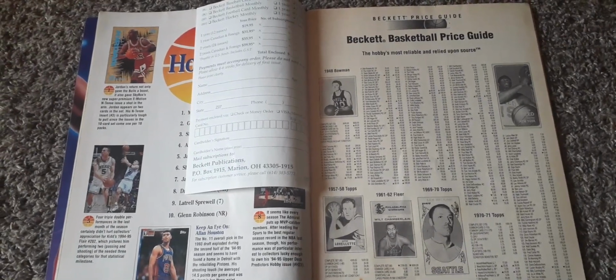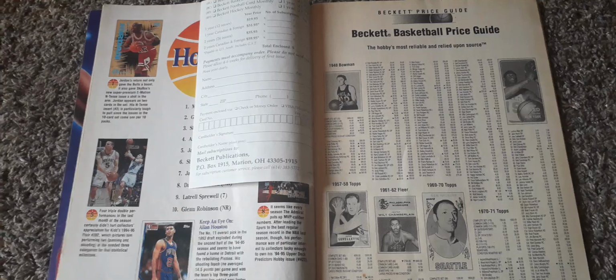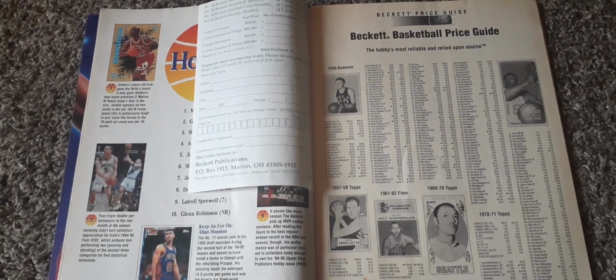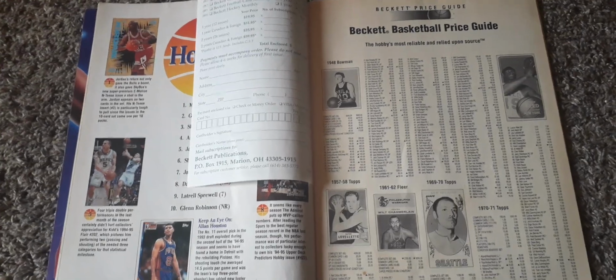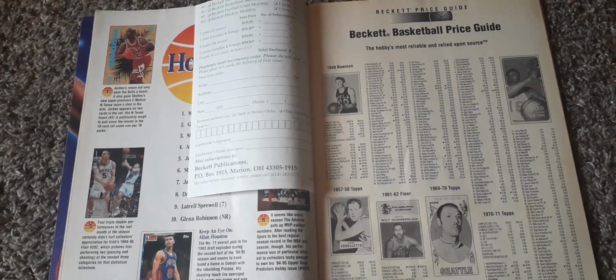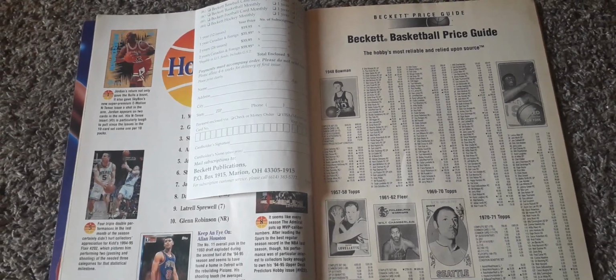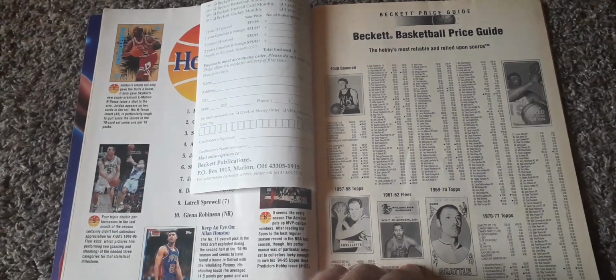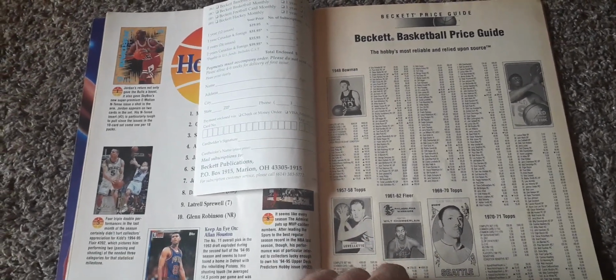The Bill Russell, 1,800. The George Mikan, 4,500. The Wilt Chamberlain, 1,200. Those are the 3 big ones. And then there's Kareem, 550 going up. For me, I'd like to get the Oscar Robinson, 500 there.